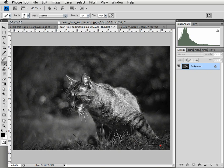You've got this really beautiful rhyme with the grasses that rhymes the space, shape and gesture of the lower part of Pearl's body and the legs here attaching to the ground.